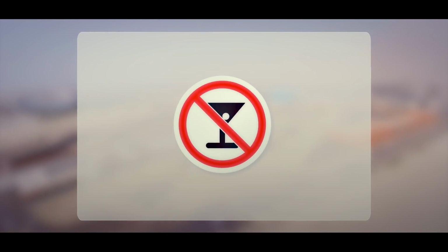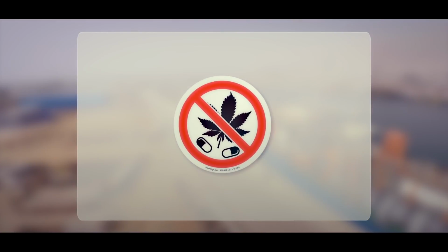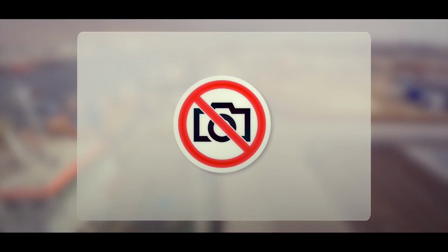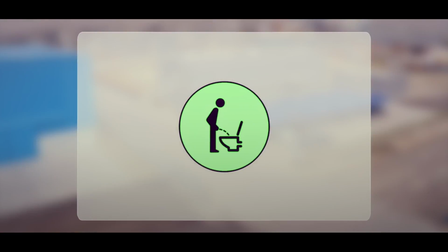Using alcohol or being under the influence of alcohol or drugs is prohibited. If found, you will be removed from the yard immediately. Photography is not allowed unless prior approval from the yard management. Public urination is prohibited on hygienic grounds. Use the sanitary facilities provided.